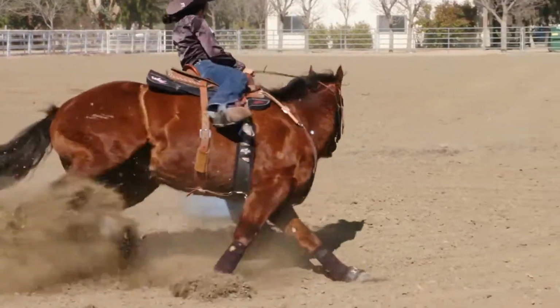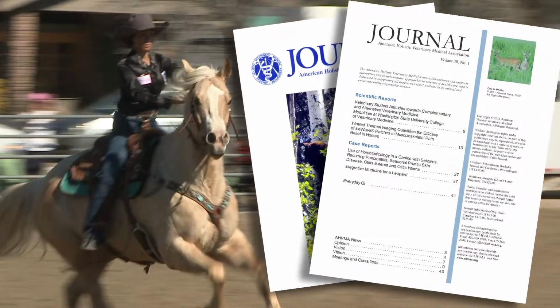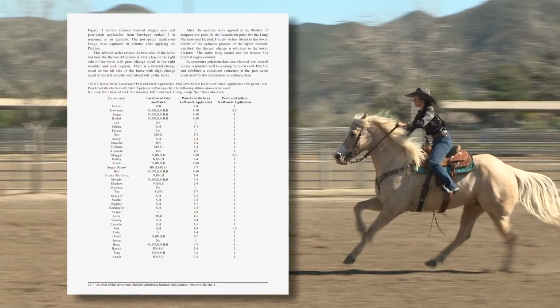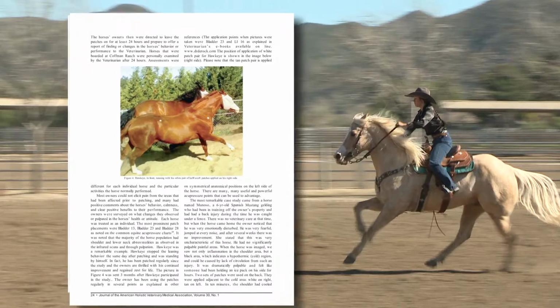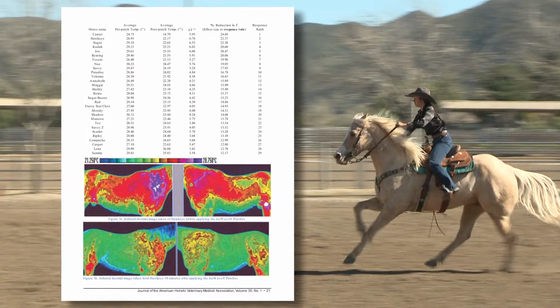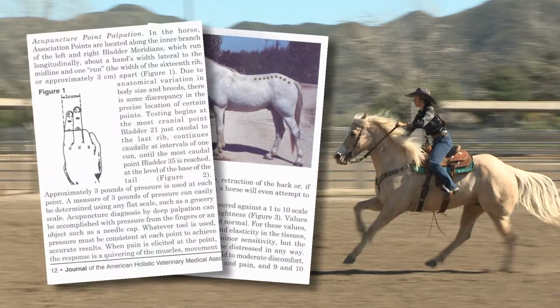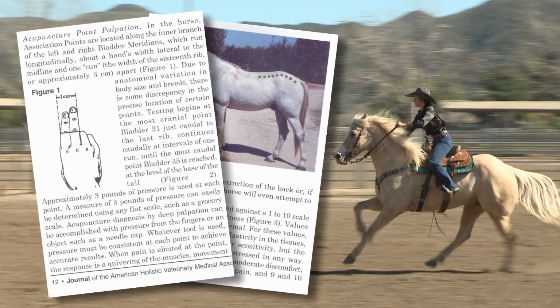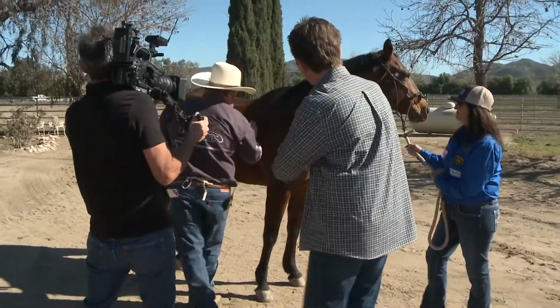In fact, two published studies in 2005 and 2011, involving no fewer than 175 horses, one of them with a placebo-controlled element, showed significant reduction in pain using LifeWave, as shown by before and after infrared thermal images, plus generally accepted veterinarian methods for locating and measuring pain points in horses. I wanted to see for myself, and you'll get to watch right along with me.